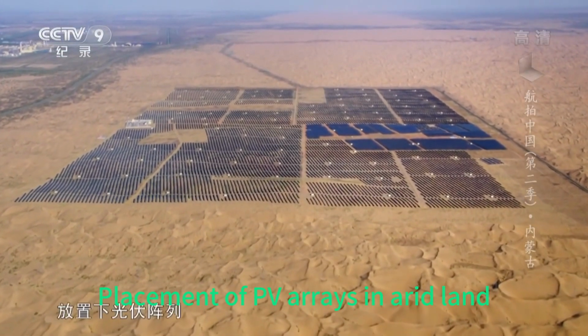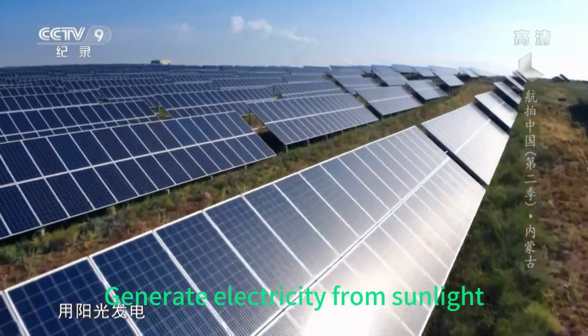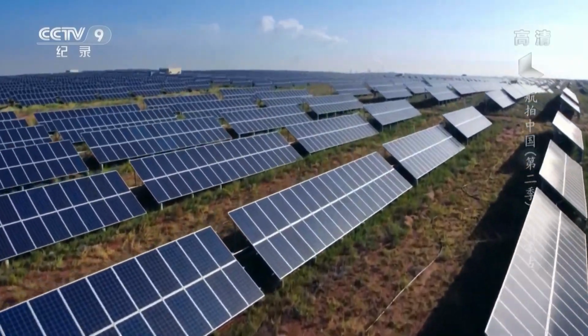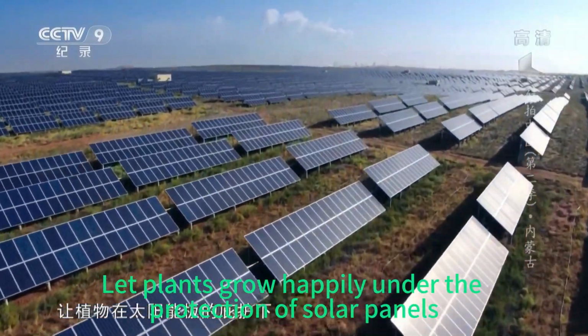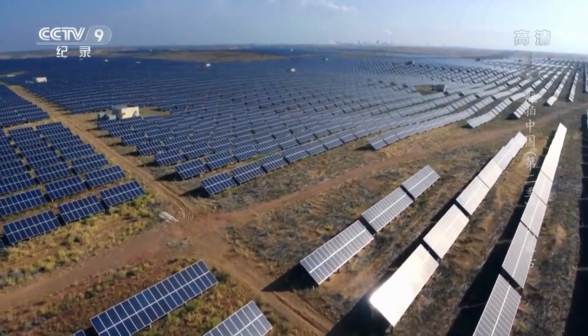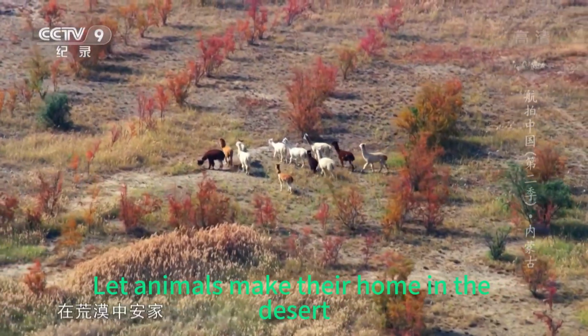Placement of PV arrays in arid land generates electricity from sunlight. Let plants grow happily under the protection of solar panels. Let animals make their home in the desert.